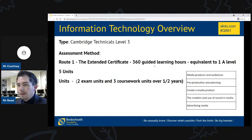So just to give you a little bit of an introduction really about the overview of the course, like the business option, there are 2 routes that you can study for digital media and IT. The first route is the extended certificate, and this is equivalent to 1 A level. Now, to achieve this, you would complete 5 units of work, 2 exam units, so 2 externally set exams, and 3 of those components would be coursework units over the 1 or the 2 years that we study the course.